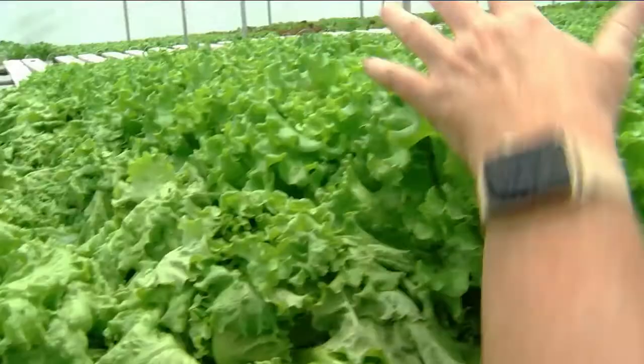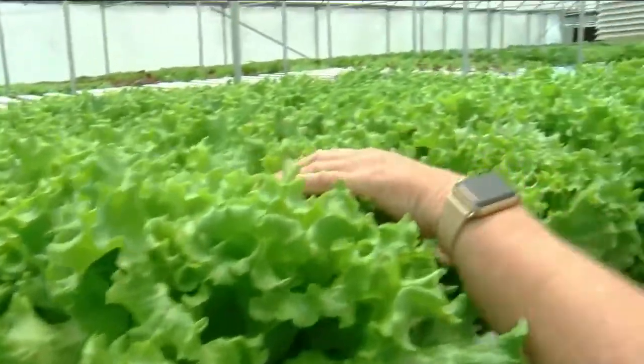Hey, speaking of food, there are lots of different ways to grow food, each with benefits and drawbacks. Hydroponic farming is no different. For this week's Homegrown, we take a look at some of the issues that can pop up while growing food in a greenhouse. This is a curly leaf that we sell a lot for sandwiches.